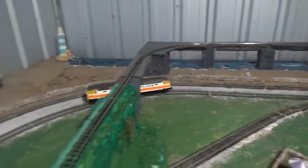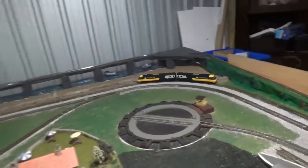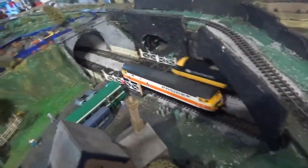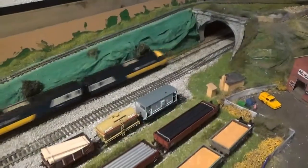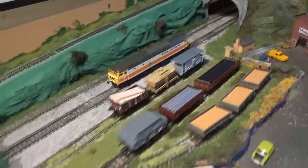Hang on a second, what's going on here? Oh, here comes the HST, about to overtake 47829. I think we better pull the driver up and have a bit of a word with him.